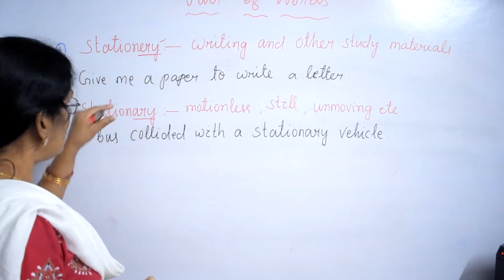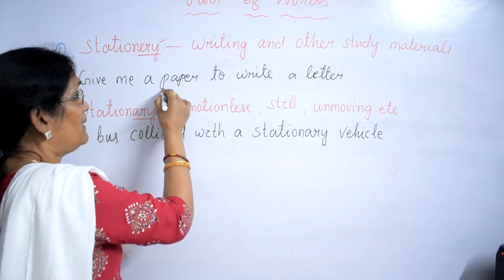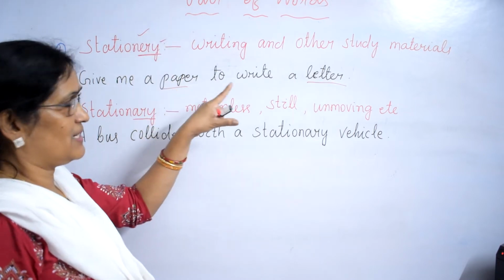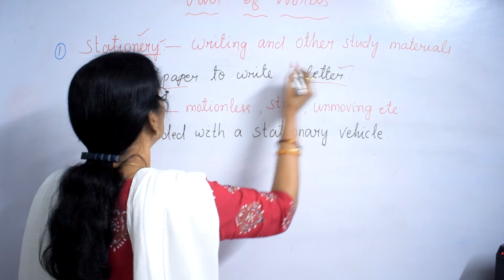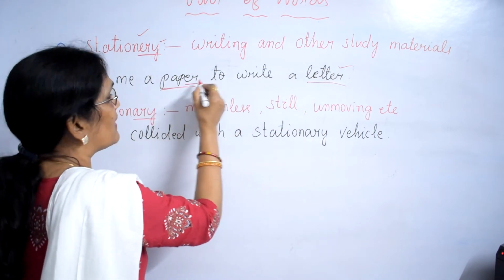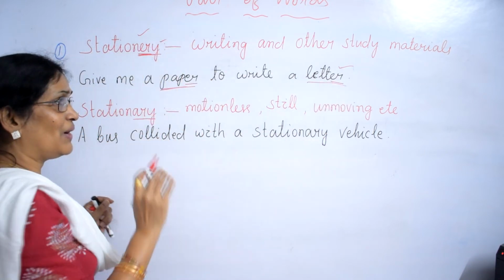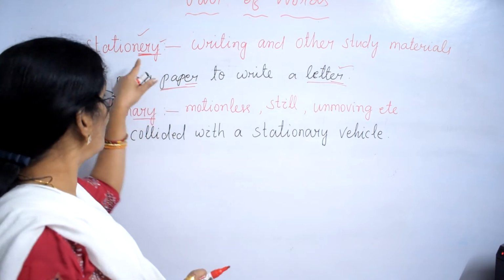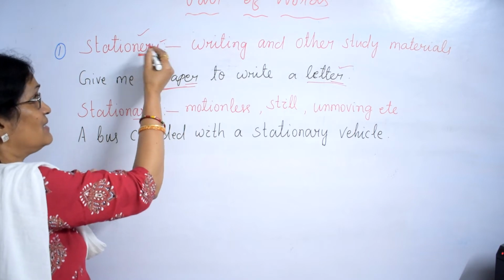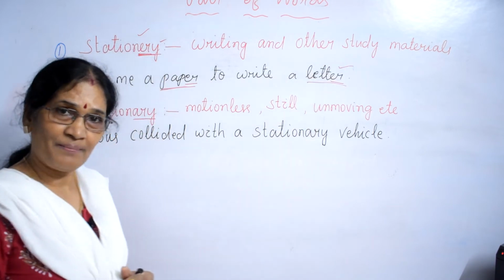See the example. Give me a paper to write a letter. Paper, letter related to stationery because these are writing materials. This is one letter. This is one paper. In paper and letter there is ER. It is related to ERY. Now it is very clear to choose the correct word stationery. Where there is ERY, that is writing, and you should use it for writing and other study materials.